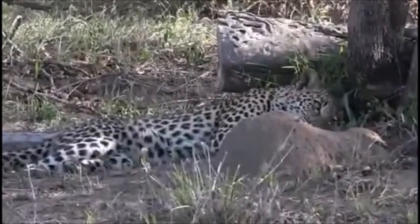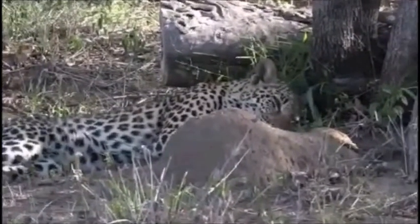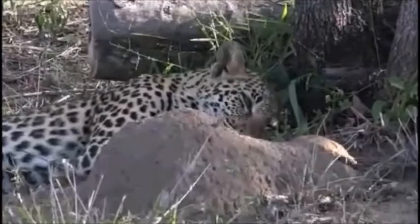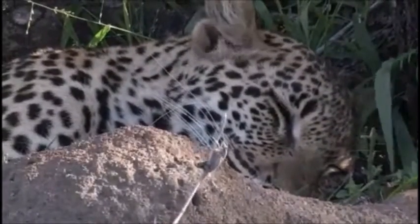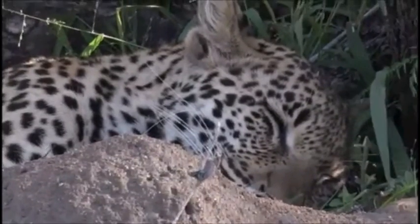Oh, well, talking of someone who's had a good start in life is a young Vutomi, which is his name. This leopard's name is Vutomi, and that is in the Xitsonga language, which is the local language here, and it means life. Now, he used to have a sister, but she is no longer with us.